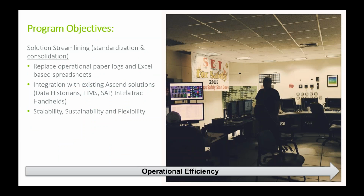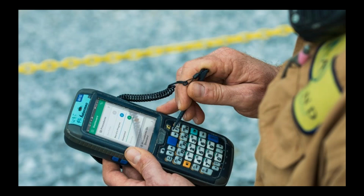And the same thing with our IntelaTrac. With the IntelaTrac, we had limits. A lot of operators would go out there, particularly younger ones, newer ones, and would not know what the limit was. They just blindly write down a pressure, blindly write down a temperature. All of a sudden, wow, we've standardized. We have something that we can hang our hat on.